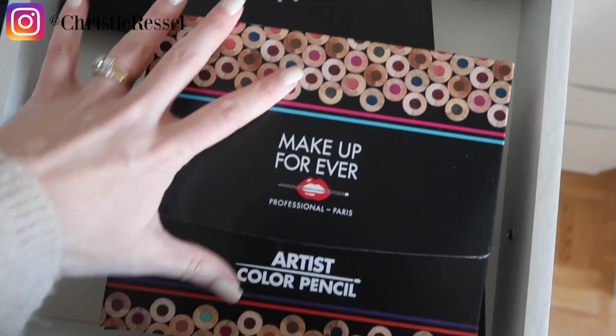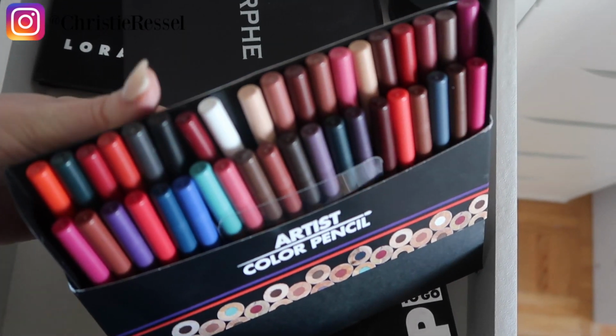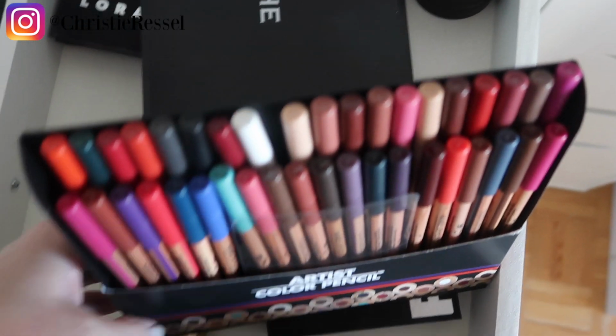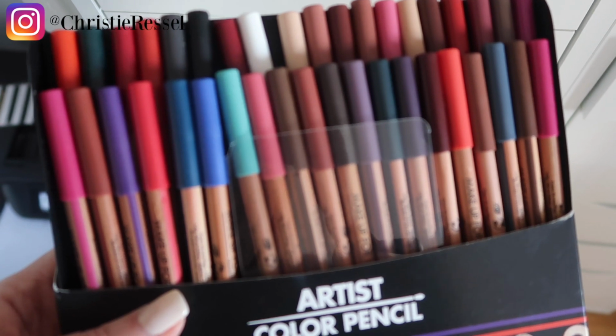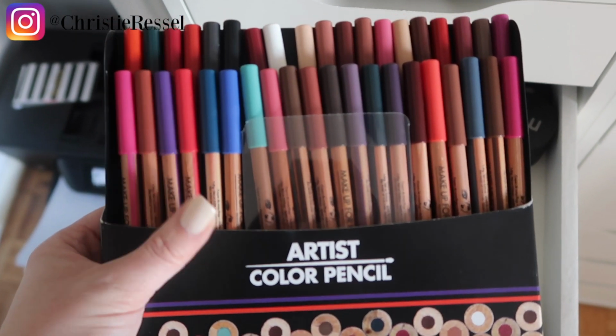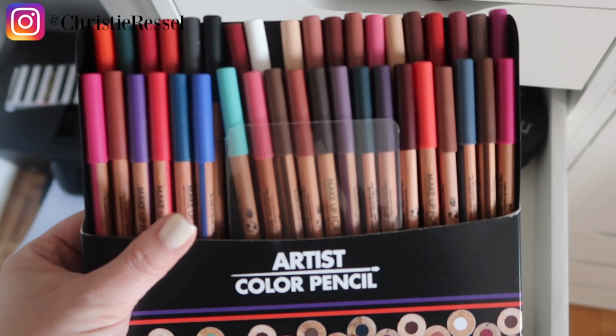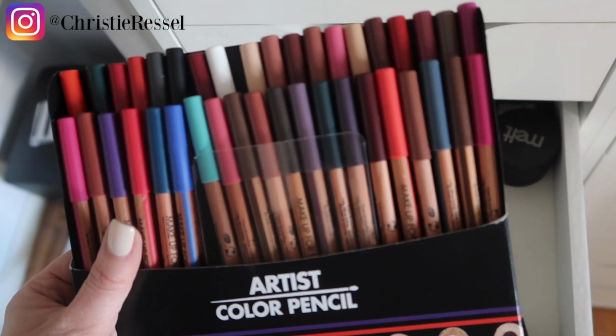This is something newer that Makeup Forever had come out with, and they call it their Artist Color Pencils. Look at these, guys. Oh! These can be used for either eyeliner or as a lip pencil, or you can do whatever you want with them, but I love the array of color. So these ones I'm definitely gonna hold on to.